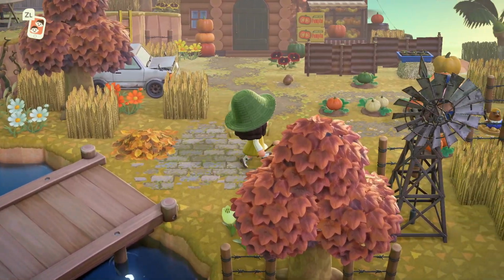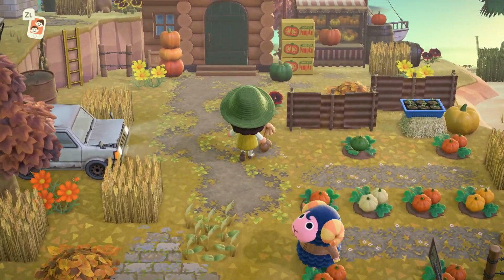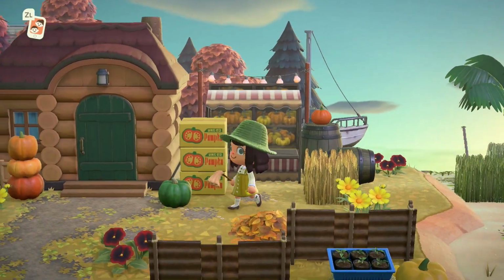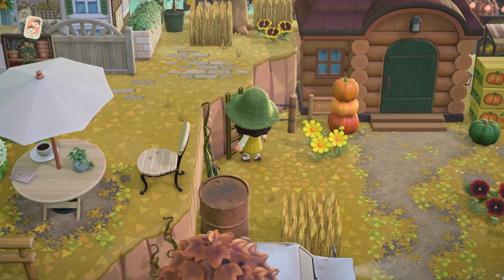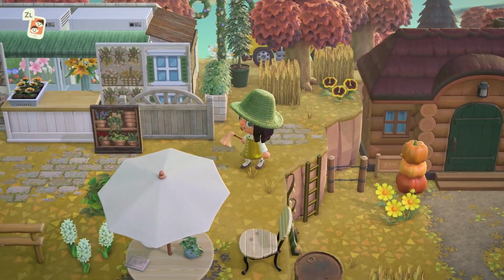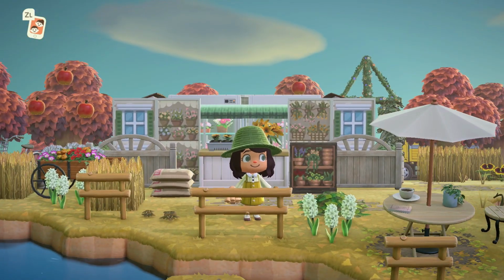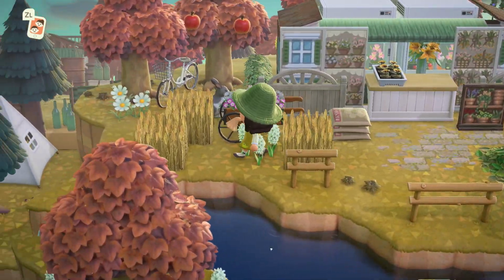All right, so we have officially arrived at the pumpkin patch. It's gorgeous. Look at that custom design of all the pumpkins behind that stall. That is so great. I absolutely love that. Okay, let's head up here, because that villager wasn't home, so let's go here. What do we have here? Oh my gosh, is this another little, cute... Oh my gosh, this is a flower shop and I love it. I love it, I love it.